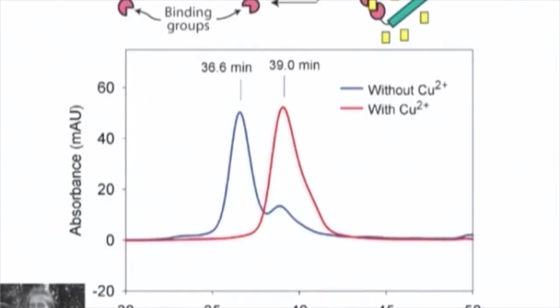Also, if you put it in a size exclusion column, when it's open, it comes out early because it's going around all the little holes in the beads. And when it closes up, it becomes more compact and it gets lost. And it takes longer to get through. So its retention time changes.